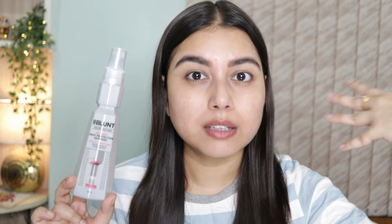It prevents my hair from damaging, and it doesn't dry out my hair. It doesn't make my scalp oily. I have tried a couple of heat protectants that make my scalp really oily the very next day, which I don't really like. So this is something which I like and I use on a regular basis. I know this is not your everyday hair care routine sort of a product, but for me, I straighten my hair, I blow dry my hair, I curl my hair, and whatever I do, before that I use a heat protectant hair mist. And this is something that I use and I absolutely love.